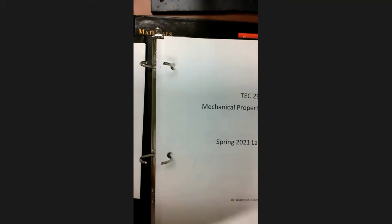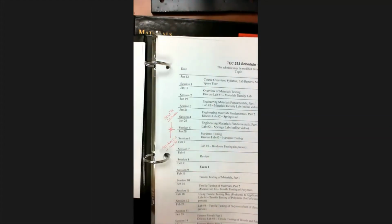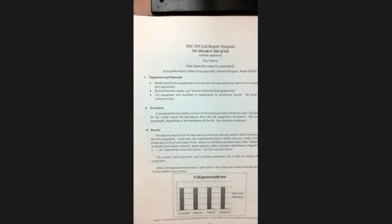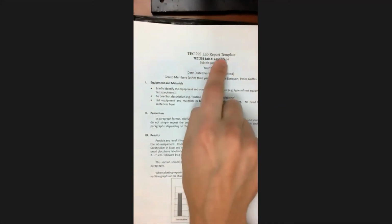In fact, what I do is I have my 3-hole binder with my lab manual, and I put my schedule right at the beginning of the lab manual, and that's how I have it for the whole semester. That way my schedule is right there, and I know exactly what we're doing on every day of the semester. There's one more document that I want to go over with you, and it's on page 1 of the lab manual, and that is the lab report template.